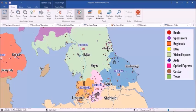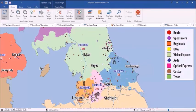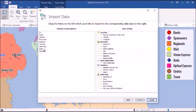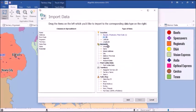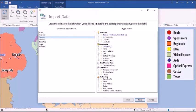I got one final one, and it's about importing additional data. So if you've currently imported sales for 2015, is there a way that you can import 2016 data without overwriting the initial data set you imported? Yeah, you do that. Let's just do a dummy one. Let's assume that you wanted to import potential. So you've got ID, and I'm just going to do postcode, and you've got account data sales. So imagine this is the next year's.